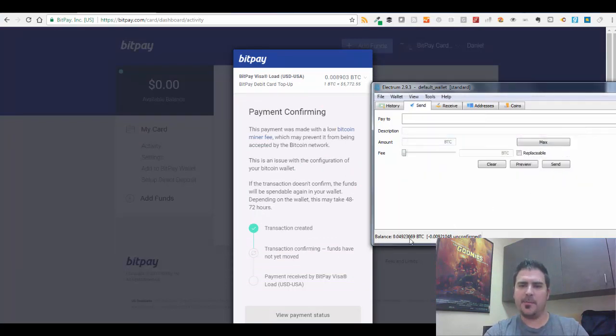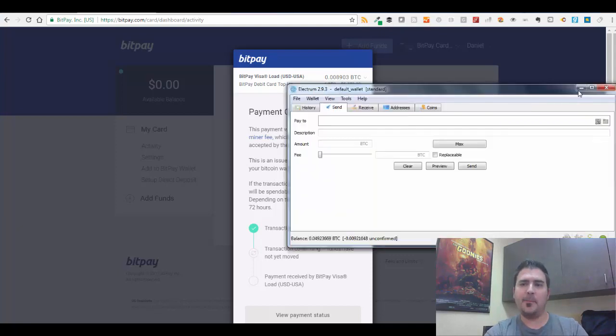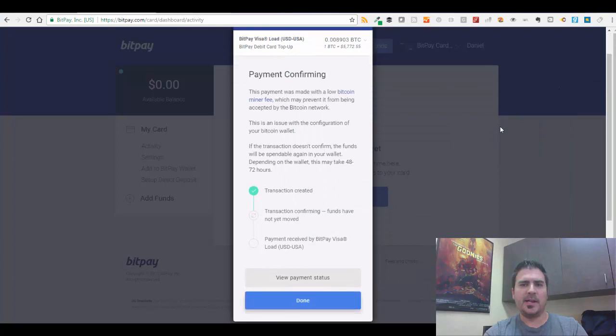You can see down here, my balance is still the same, but there's a negative balance unconfirmed, right? And it's going to be confirmed. I could look in the history, which I'll do at a later time. But essentially, I've sent my Bitcoin, my $50 of Bitcoin, to Bitpay. And you can see on the Bitpay side, the payment confirmation has actually been populated.